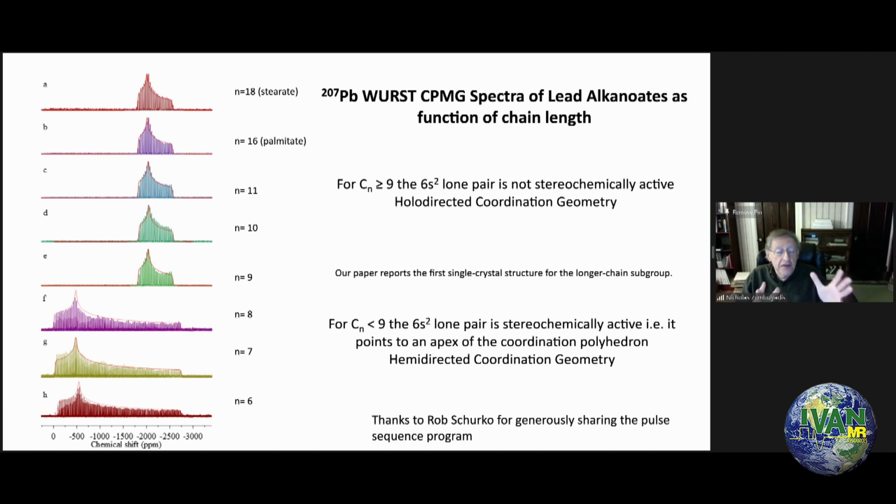To understand this phenomenon, we have to understand a little bit about what determines the coordination geometry around a lead-2 ion. In a lead-2 ion, you have a 6s² lone pair, which normally has some p character, sp hybridized a little bit, and therefore is what they say stereochemically active.